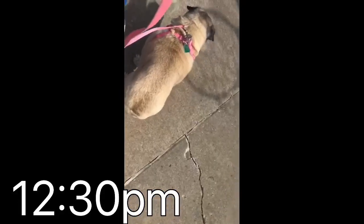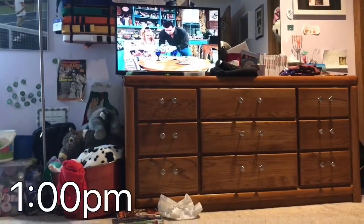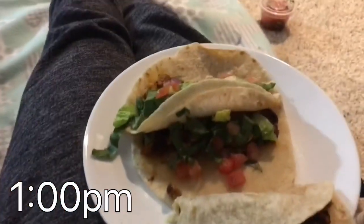Becky's arthritis is really bad, so she stays inside of the cart. And then Jenny's leash, I usually tie it to the cart, so that way when I push the cart, Jenny walks along as well.